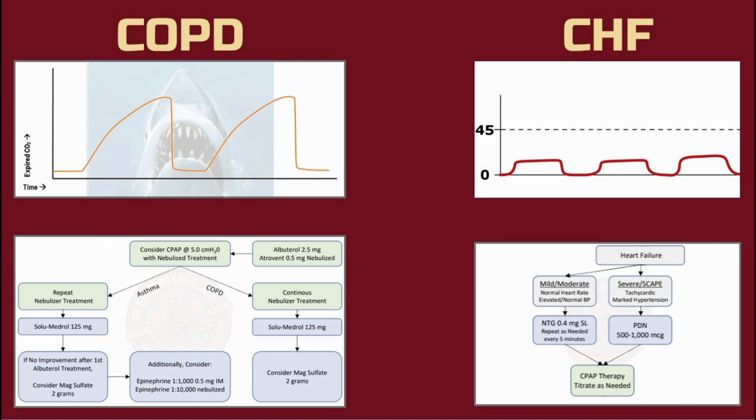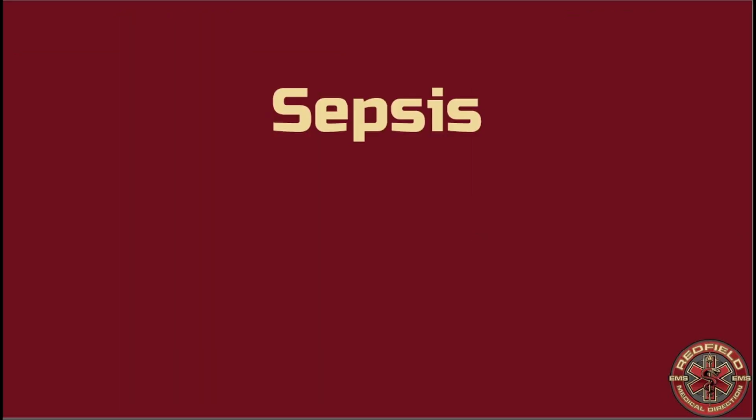At least you can try to treat the patient and do what's best for them at that point. Are there any disease processes that we can use end-tidal to evaluate that aren't respiratory? Take a look at sepsis. How sick is that patient, right? There's some data out there that your end-tidal does correlate with lactate. Are you doing a good job in resuscitation? Is that end-tidal getting lower or higher?